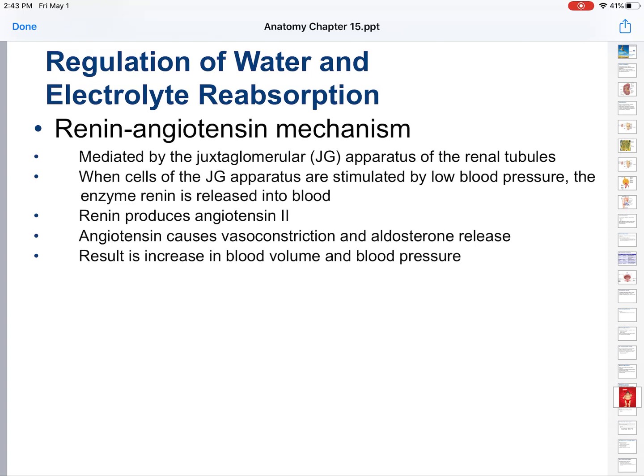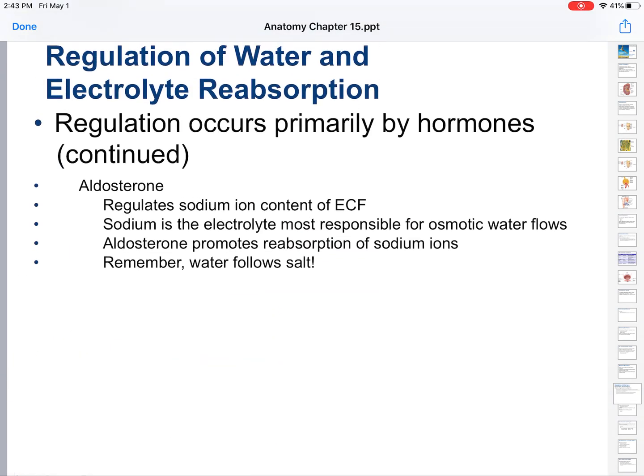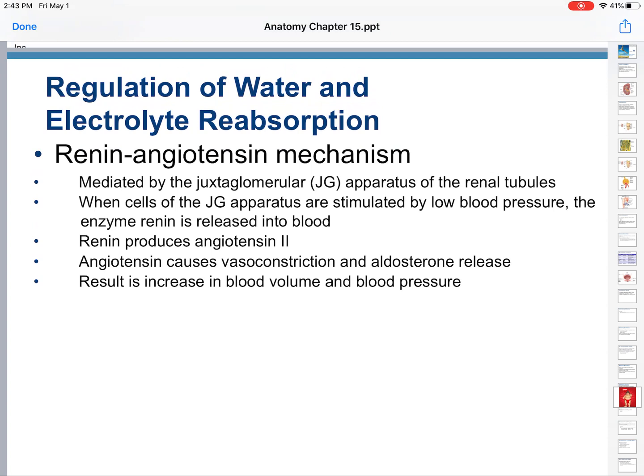You also have the renin-angiotensin mechanism. When cells of this are stimulated by low blood pressure, the enzyme renin is released into the blood. Renin produces angiotensin II. This causes vasoconstriction and the aldosterone release, which you will remember, aldosterone absorbs the salt, which causes water to follow it. The result is increased blood volume and an increase in blood pressure.